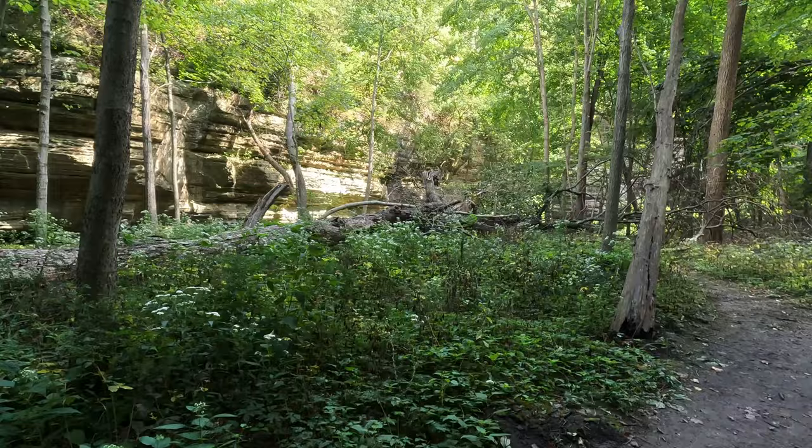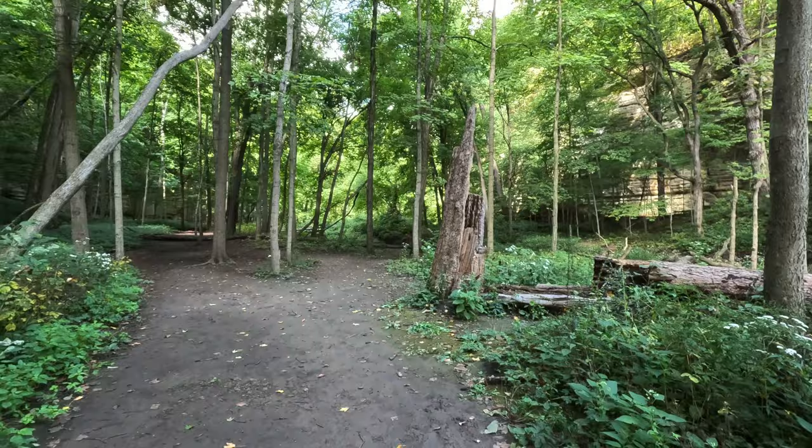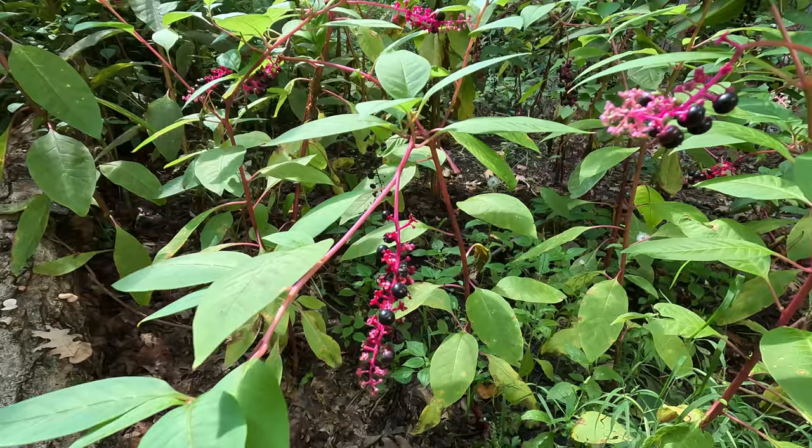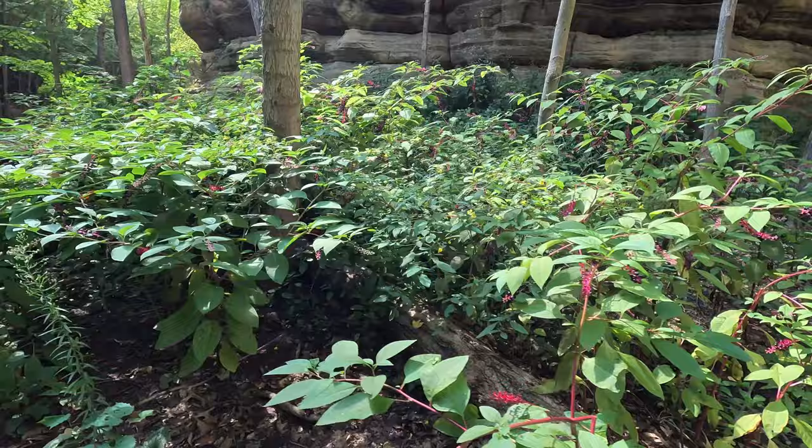Native Americans have been living here for thousands of years before we got here. Are there still? No. Just look around. Don't you feel the history? Yeah. This used to be home to somebody. Poison berries. Ooh, squishy.